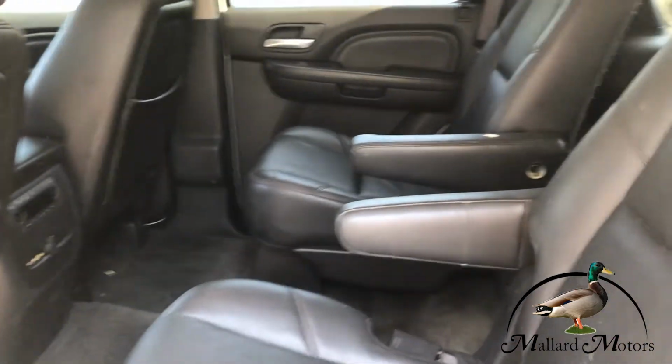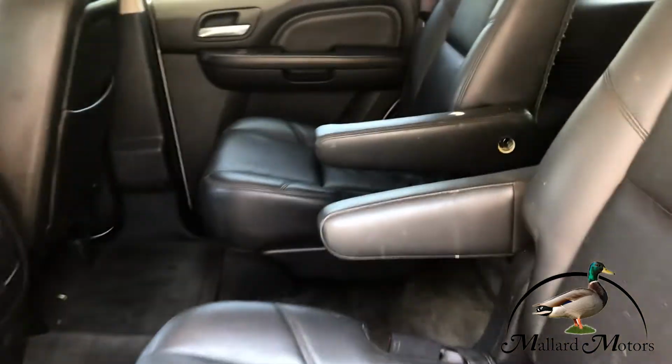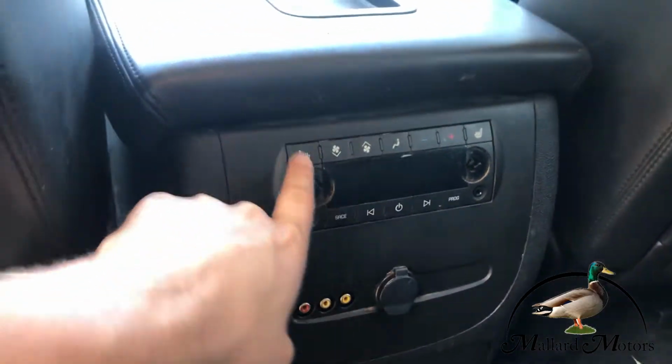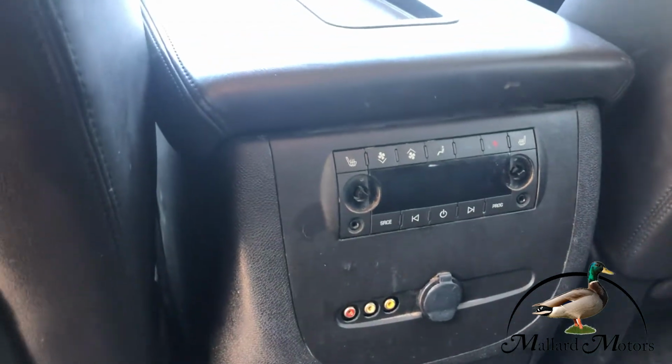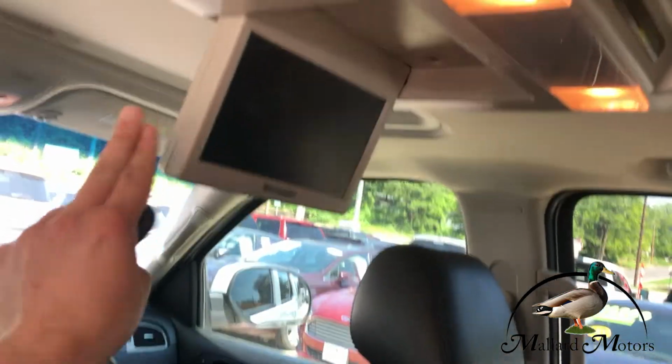Black leather interior. Captain's chairs on the second row, and then you got a bench seat in the third row. Got heated seats for the second row, and then you got your climate control and radio controls for the back. You've got a drop down TV screen you can play DVDs on.